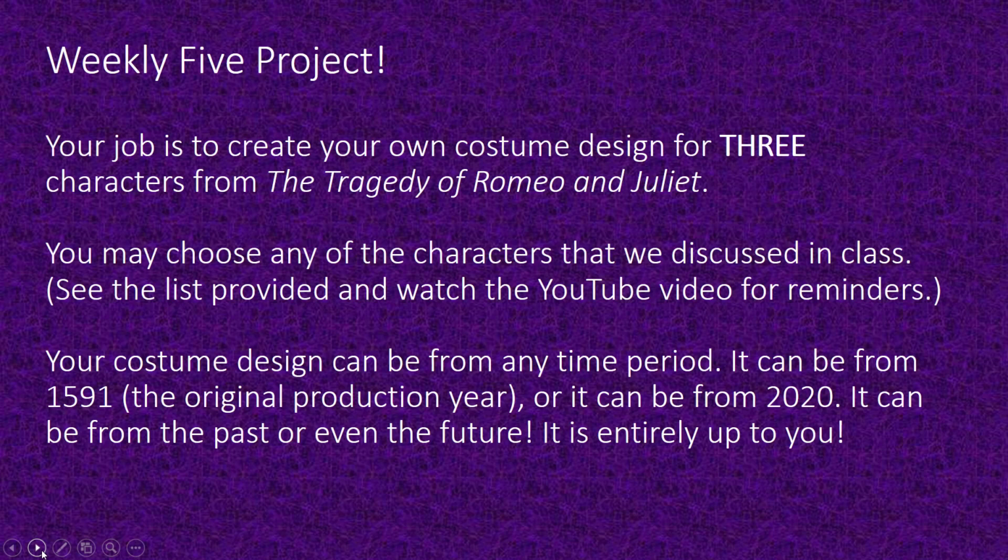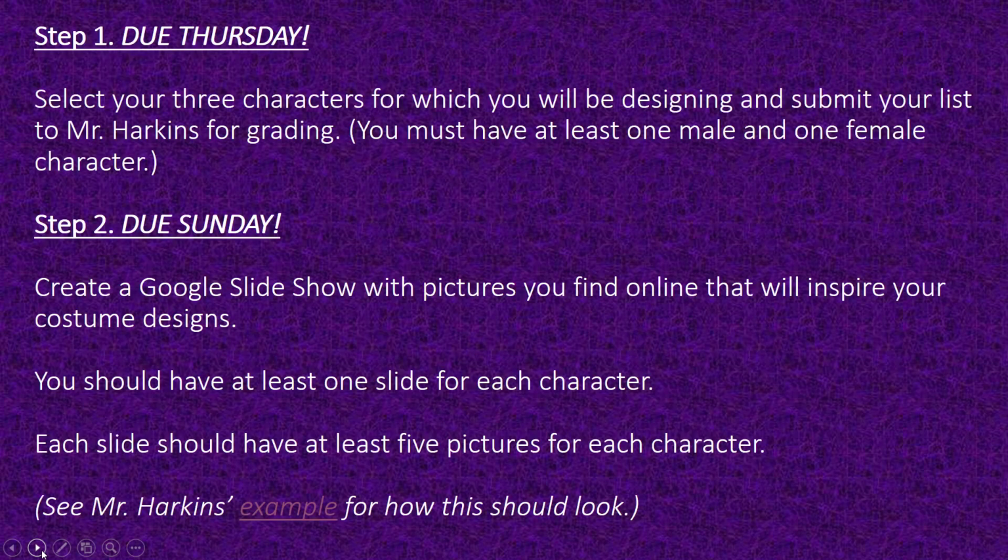But this week, you're going to have to choose the 3 characters, and you're going to have to choose one specific time period that you want to design them. It can be from the Renaissance era when it was originally performed in 1591. It could be from the Old West. It could be from ancient Greece. It could be from right now, 2020. It could be from the year 2050. It could be in the future. It's up to you. That's your call.